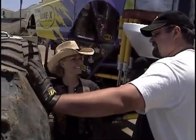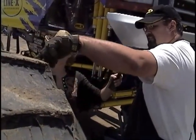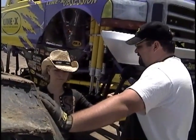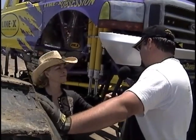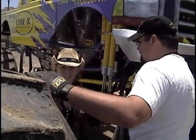It depends what you're doing, because for instance, a couple weeks ago, we were at Irwindale on asphalt. I turned these around backwards, so instead of being the right front, I put it left rear, and I put the left front on right rear, which gave me a flatter surface to run on asphalt.